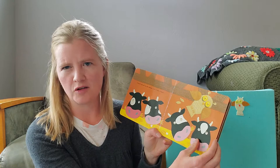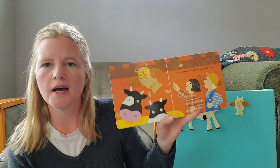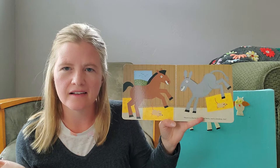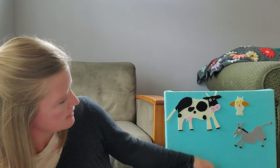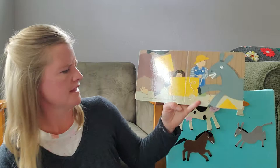He should be in the old barn. What shall we do? Here's the barn. What's in the barn? There's a horse in the old barn and a donkey too. Let's put our donkey up and our horse. Should they be in the barn? They should be in the stable. What shall we do?